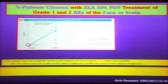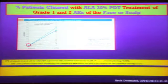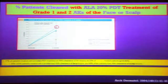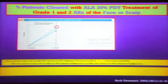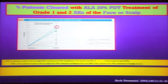If you look at the percent of patients that are clear at least 75% of their actinic keratoses, that's an FDA endpoint. 75% or greater reduction in the number of AKs. The number's a little smaller. Can you see the number up there? Can you read the number? It's 77% of the patients will have that endpoint of at least a 75% reduction. And that's just after 1 treatment.